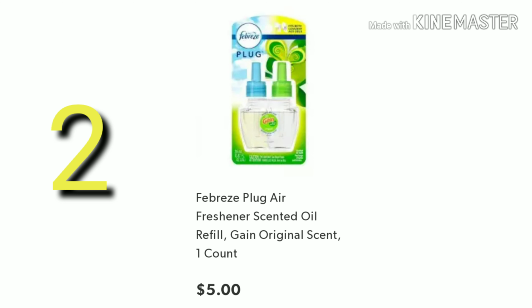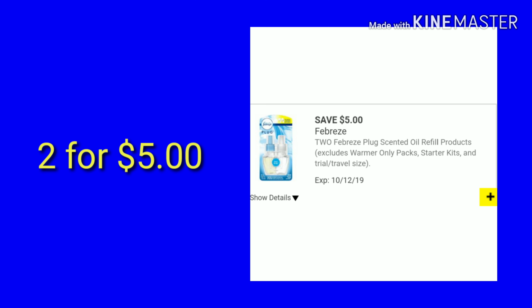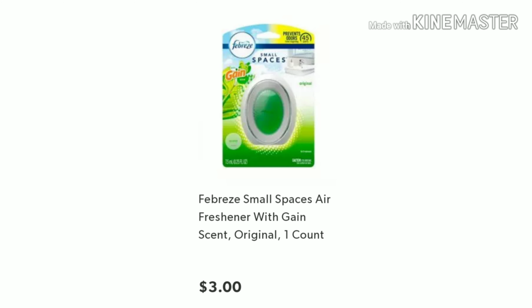For this first deal, you want to pick up 2 of the Febreze plug scented oil refills for $5 a piece. And we got a digital coupon for save $5 on 2 of the Febreze oil refill products. So your final cost will be 2 for $5, which is great because we just got all those free Febreze plugs. Next is the Febreze Small Space Air Freshener, and those are $3 a piece.